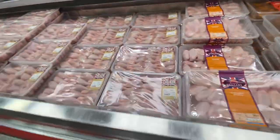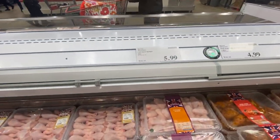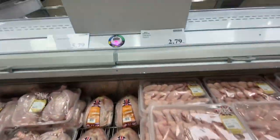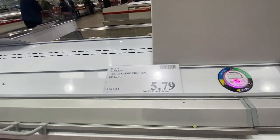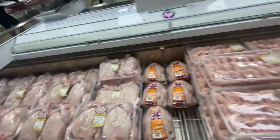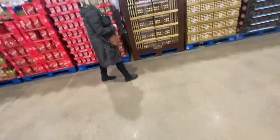A chicken too. Lovers of chicken, $5.99 chicken wings, right here. British chicken, $2.79. Whole chicken for $5.79. I'm sure you're convinced now we have better stuff here.